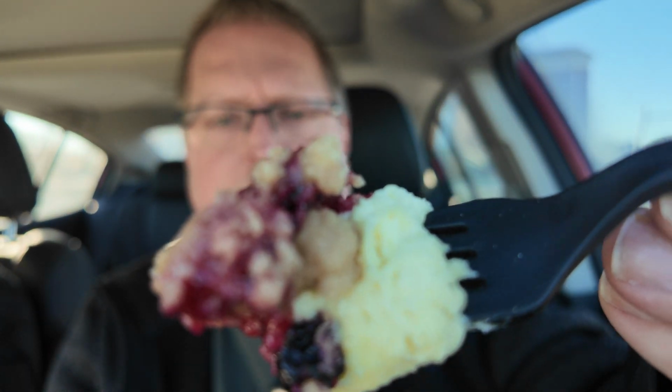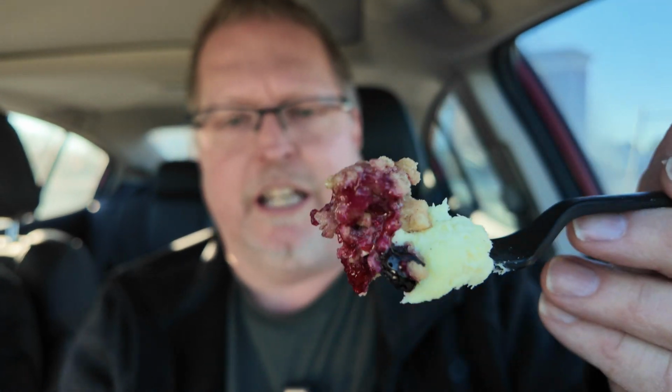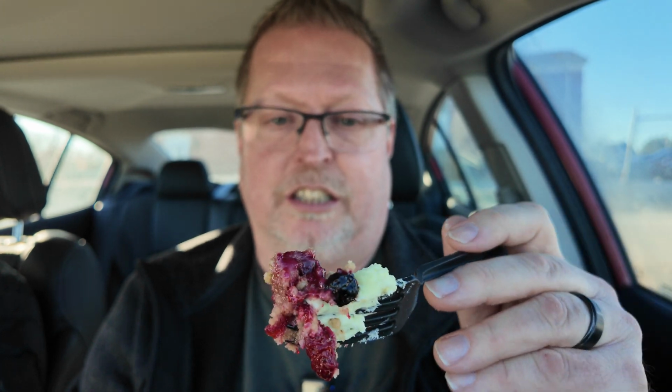But let's give a little taste of everything here. A little bit of the cream cheese, a little bit of the jam. Look at that. That looks delicious. Going in. That's good. The berries in there has a good flavor to it.